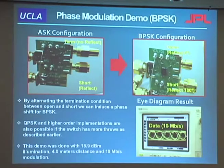Then we moved into phase modulation. We start with the easy one, which is BPSK, because it's easy to modulate. You have some switch that selects between an open condition and a short condition. Anybody here who knows transmission line theory knows open and short have opposite reflection phase. So when you switch, you're changing the reflection phase of the antenna.